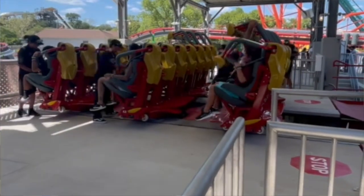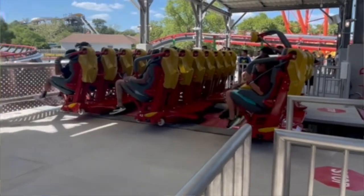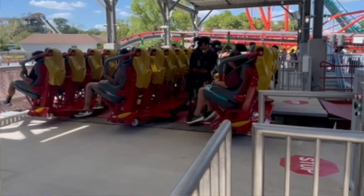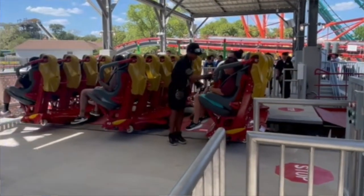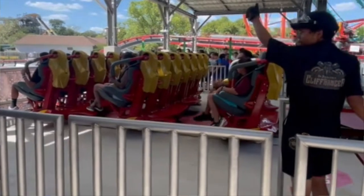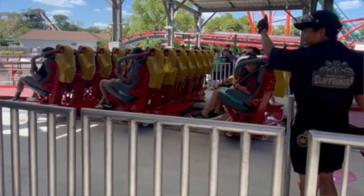First off, the restraints are decently comfortable. Of course, they're over-the-shoulder restraints, so they do sit on your shoulders a little bit weird. If you have sensitive shoulders, it may press down a little bit, especially if you're taller. But if you've ridden Wonder Woman Golden Lasso Coaster, it's not nearly as bad. It is a lot more comfortable than that. It feels less painful and more just snug on your shoulders. Honestly, I haven't really had any issues with those restraints.